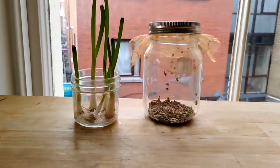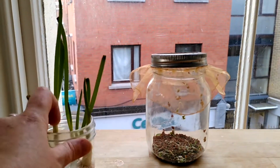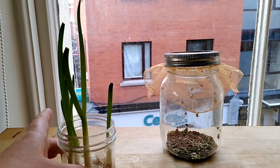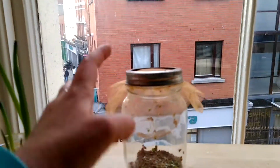While I'm here, another probably less aesthetic than it could be. These are adorable, let's be honest, but they do take up counter space. That's just regrowing scallions slash spring onions, depending on what you call them, from which country you're from.